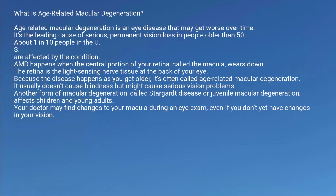What is age-related macular degeneration? Age-related macular degeneration is an eye disease that may get worse over time. It's the leading cause of serious, permanent vision loss in people older than 50. About 1 in 10 people in the US are affected by the condition.